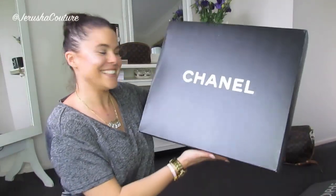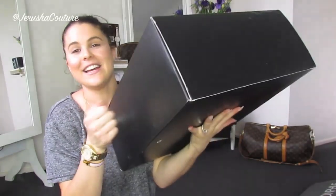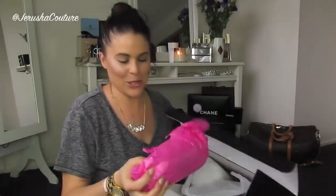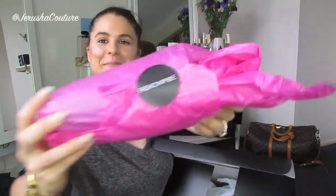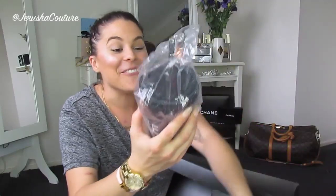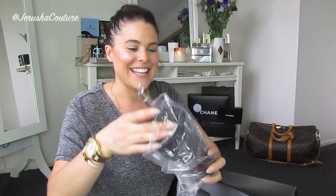So here, ding, we have the huge Chanel box. This is a different type of Chanel box. I haven't got this before. So opening it up here from the side, we've got, ooh, who are you? Oh, hello. Oh, how cute. I don't know what this is, but it's got a Fashion File sticker on it. Shut up. Oh my god, that is so cool. Oh, fantastic. That is so fantastic, Sarah. Thank you. Yes, honey.